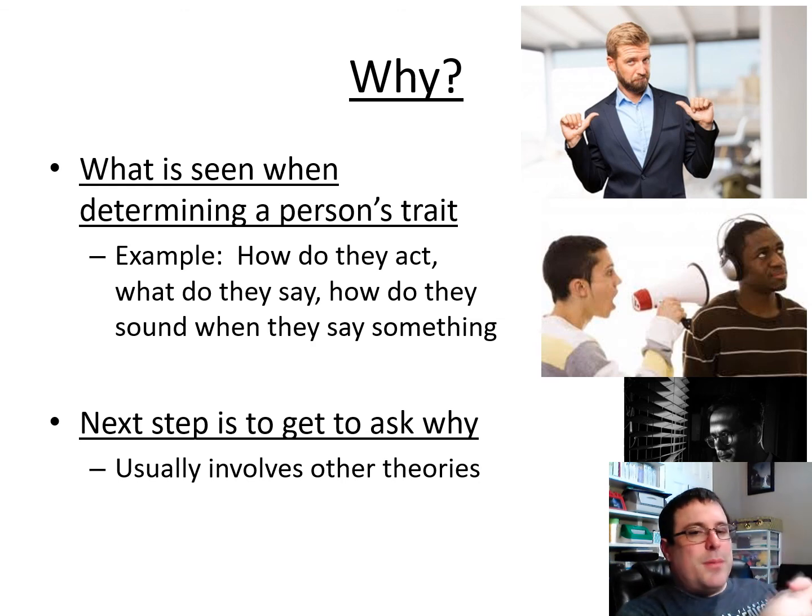And the next step, and this is where we'll really start into the stuff for tomorrow, is why. With trait theory, it's good at telling you what is going on, but it really doesn't delve into why it is going on. This is where the work of other theorists comes into place. So tomorrow and the next day, we'll spend about 2 days on this, we're going to be looking at Sigmund Freud again. But instead of looking at how he viewed development, even though I will reference that, we will look at his theory of personality.